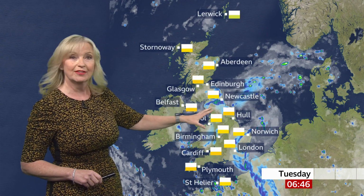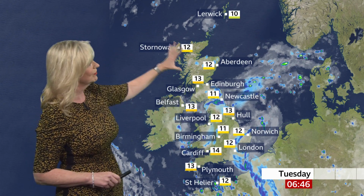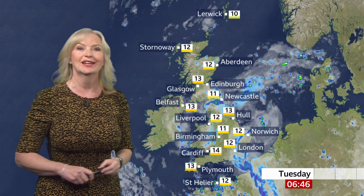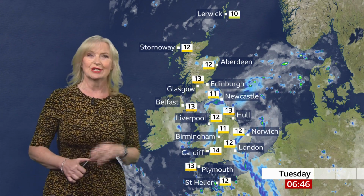So the rain in the southeast starts to migrate back westwards towards the Midlands, and then the rain that's been coming in across Scotland and the north of England pushes into other parts of the north of England. But move north of that, we're looking at bright spells, sunshine and showers. Still quite a brisk wind with temperatures 10 to about 14, so similar temperatures to what we're looking at today.